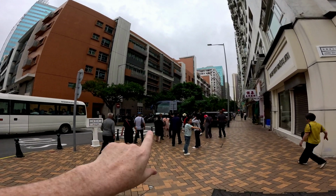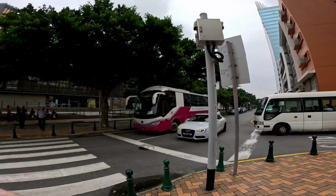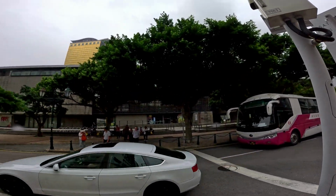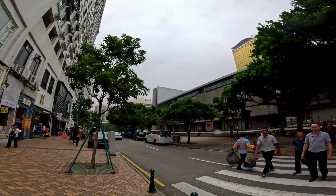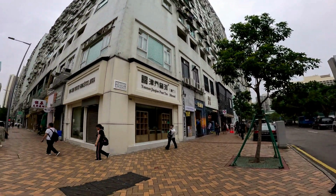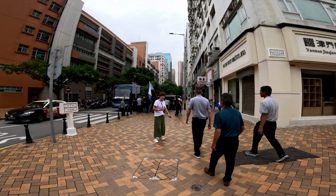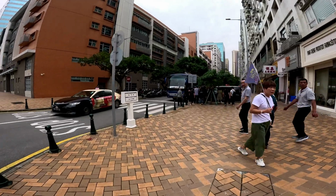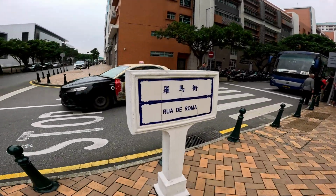It's a lot of tour groups. I think they're getting on this bus right here. It looks like there's another tour bus right here. And I think the reason is because of this art museum, and then the Sands Casino in the background. And there's also Fisherman's Wharf, which is pretty close to here as well. So this must be a major place for tour groups. So nonetheless, we're gonna follow it down, and this is called Rua de Roma Street.